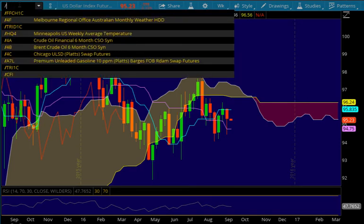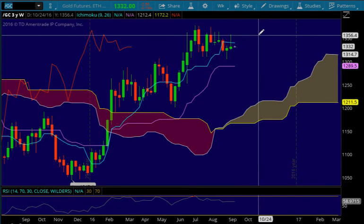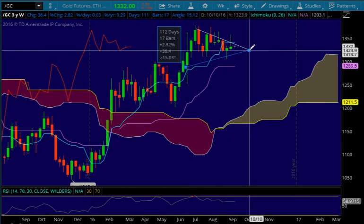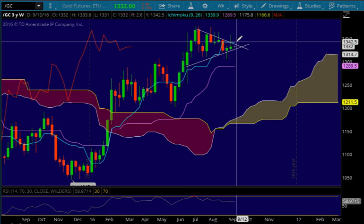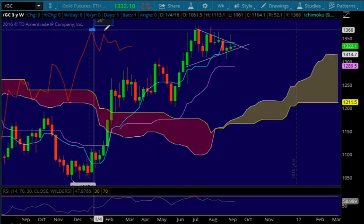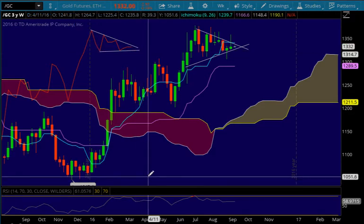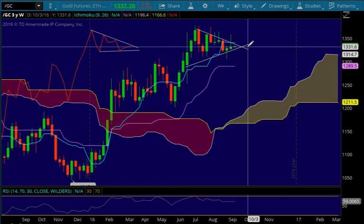Let's look at gold. Gold really looks sort of like it's making a triangle pattern here on the weekly. This is just rough, of course. We are currently underneath the Tenkan-sen, although we're bullish in Ichimoku terms. Sometimes I actually spot the triangle pattern in the actual Chikou. It's sort of easier to see that kind of thing. Little insider Ichimoku tip for you guys.